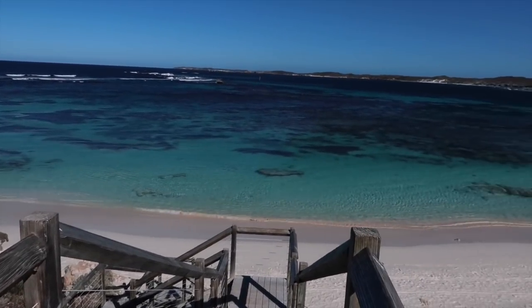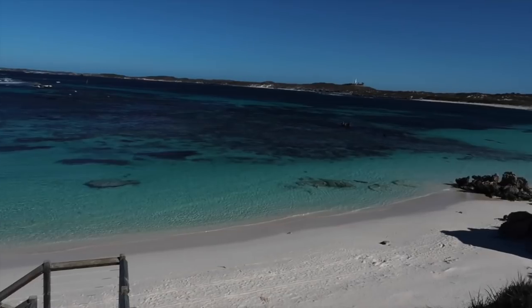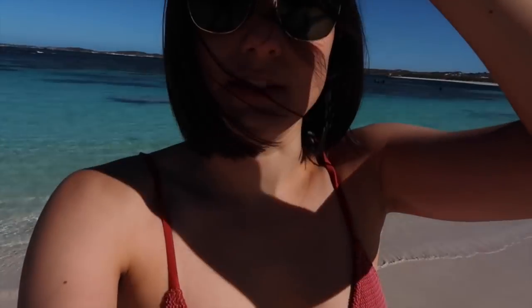So this is the most insane water that I've ever seen. I don't know if it's really coming up on the camera, but it is so blue. So we're just chilling on this beach, but I can't believe how secluded it is. There's nobody else here. We have a lot of beautiful beaches in Queensland, but it just feels very untouched here. Obviously some of the quokkas have been fed, so they're very tame, but all of the beaches and everything are pristine.